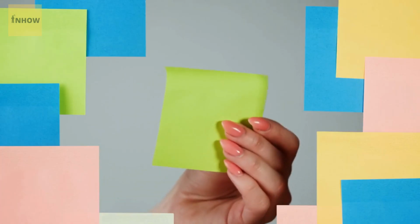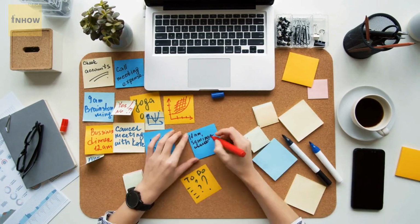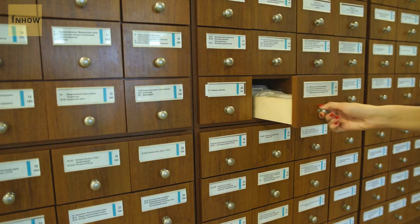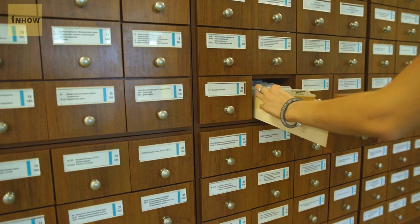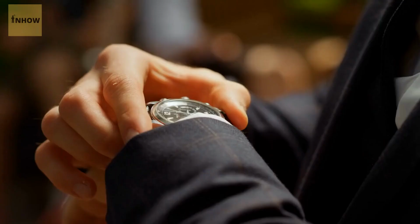Tip 6. Use labels. Labels can help you stay organized and find things quickly. Use labels on your filing cabinets, storage containers, and even on your pantry shelves to help you find what you need quickly and easily. Tip 7.